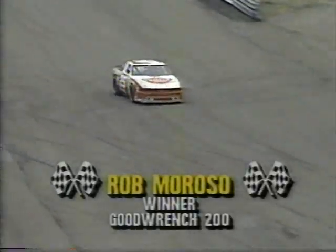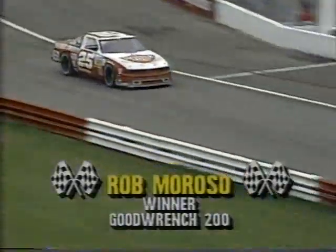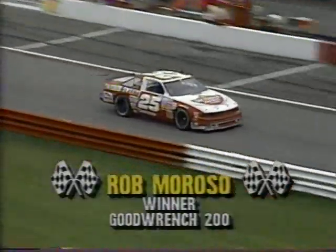And now he comes into the pit area and will pull into victory lane for the 2nd time in his career. Looked bad for him as he almost went a lap down, but he fought back gallantly and wins the race. And all of our predictions are out the window. Gant and Earnhardt, neither one of them won. Rob Moroso did. We'll be right back.